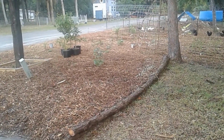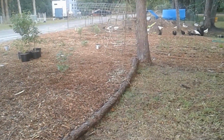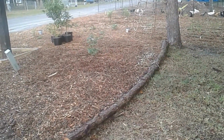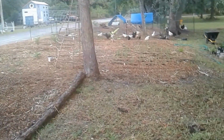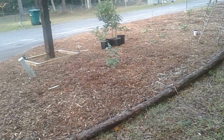Good morning. It's been a couple months since I've done the last update on what the Back to Eden food forest looks like, so I just wanted to do a quick walkthrough and show what's happened since then. So it's the end of April 2017.